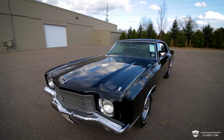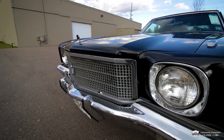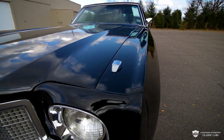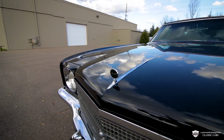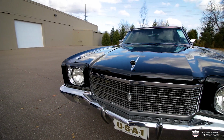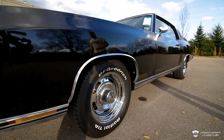All the chrome on this vehicle is spotless, from the front bumper to the trim around the headlights, and even your turn signal indicators. This vehicle is fortunate enough to still have its Chevrolet badge on the hood, as well as its cryptic Monte Carlo shielded helmet. This is a rare vehicle.